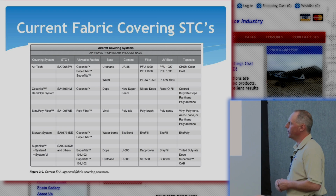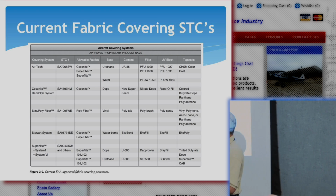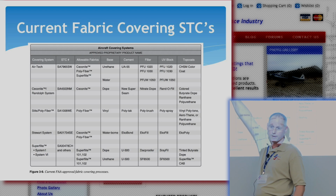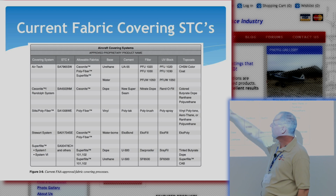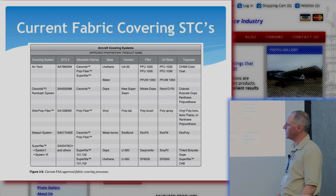Airtech's been around for a while. You know, some of you are probably familiar with that. They also use the 3 certified fabrics. They don't make their own fabric. Seconite, this is our dope system. Randolph, they're all under this same STC.